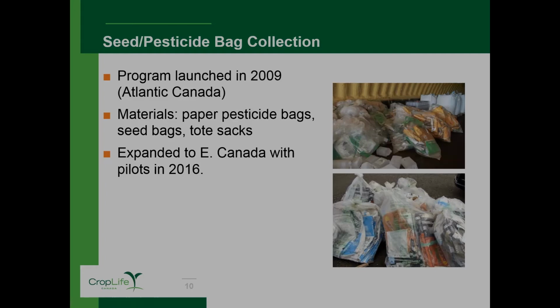Over the course of time, that program expanded to include seed bags and tote sacks. So as it operates right now, there's essentially three types of bags that will be accepted into the program. Multi-wall paper fungicide bags, or insecticide bags in some cases. Seed bags, typically these in Ontario are going to be paper bags where corn, soybeans, small grains are going to be typically contained. In addition to that, they will take in tote sacks. So those are the multi-woven tote sacks, typically in 500 or 1,000 kilo bags that typically bulk wheat or soybeans are contained in.